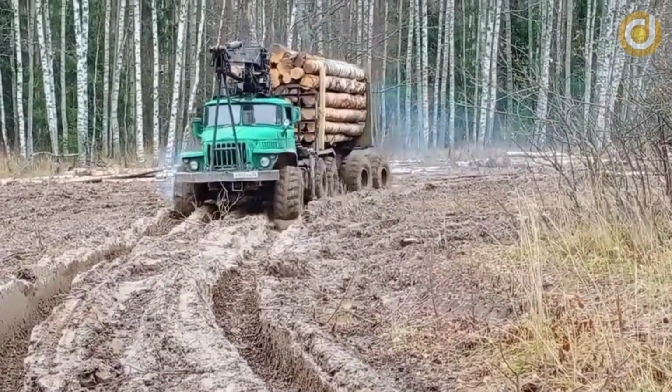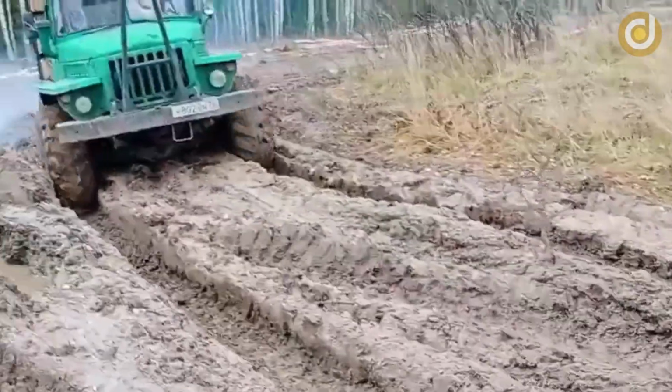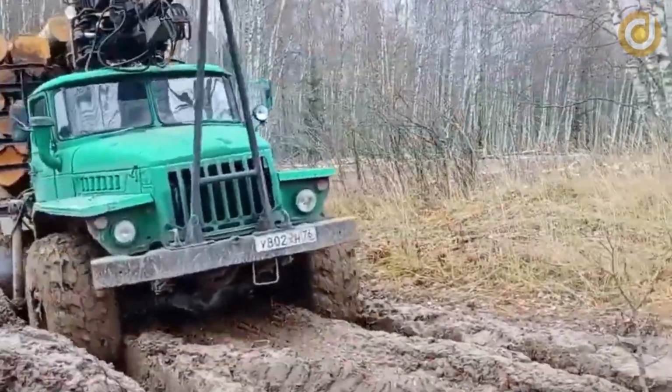The giant monster in the wood transport job. Have you ever seen heavy-duty logging trucks before? Or have you ever operated one?